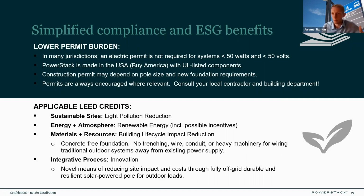We're also Buy America compliant and have UL listed components. The entire assembly is not UL listed, which goes back to the many dialogues we've been having with UL in terms of what category do we fit in anyway. So we're still solving that, but it generally has not been important for our applications and has not been thus far required. And we're proud of the UL components that we do contain.